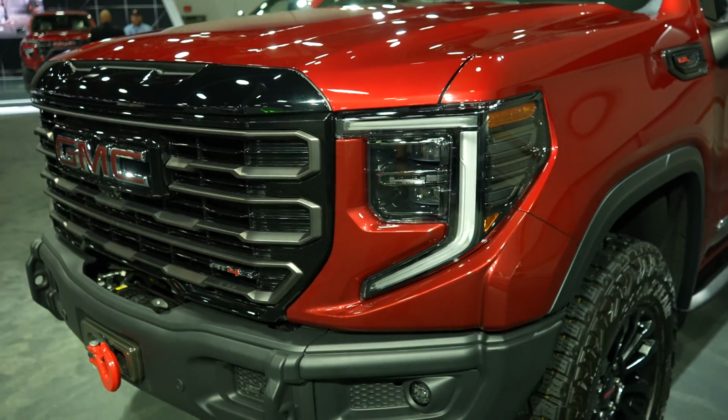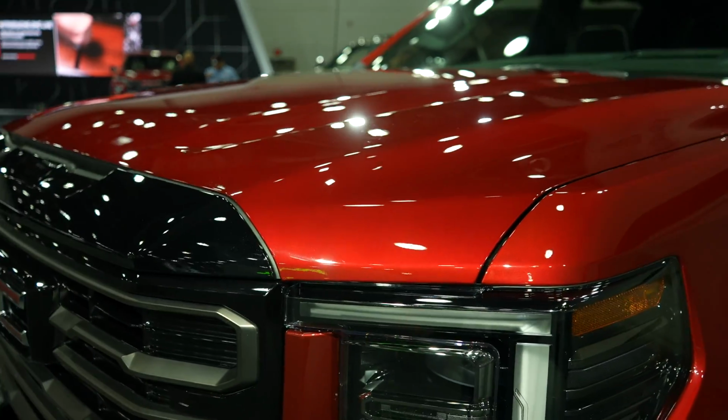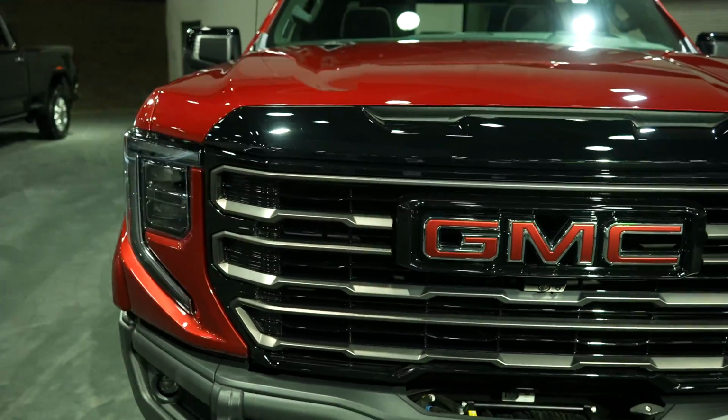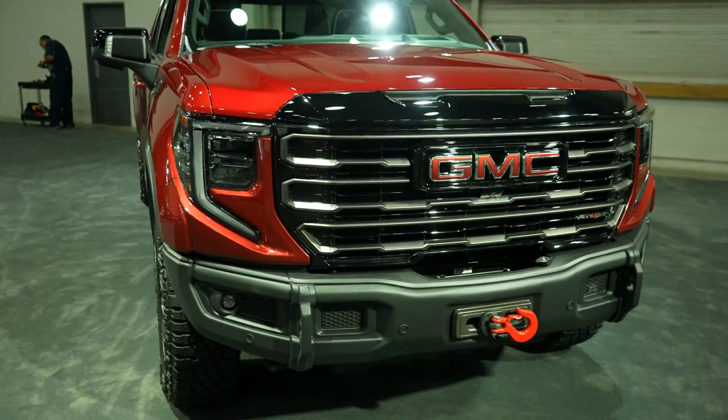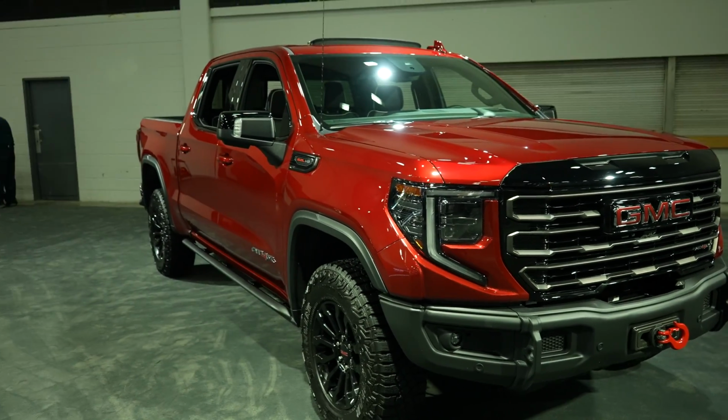Absolutely beautiful tint metallic color. I don't know how well it's going to come through on camera, but it's absolutely beautiful. And personally, I really do like the redesign of the front end, but for me, the major portion of the redesign is going to be on the interior.